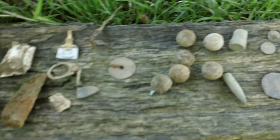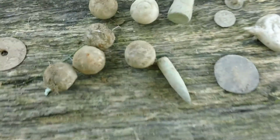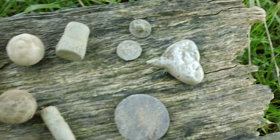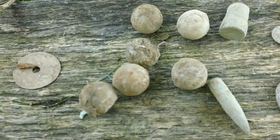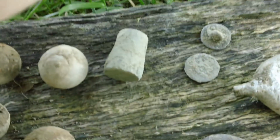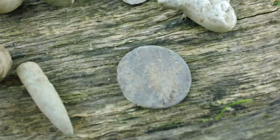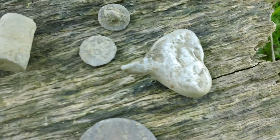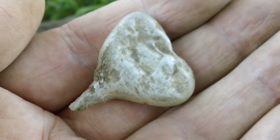So, just trying to get the focus a little bit here. Right, so yeah, these are my finds for the good side. So 6 musket balls. This weird thing here, which I don't know. Bullet tip. Coin. This is like a burnt piece of aluminium. No idea why that was there.